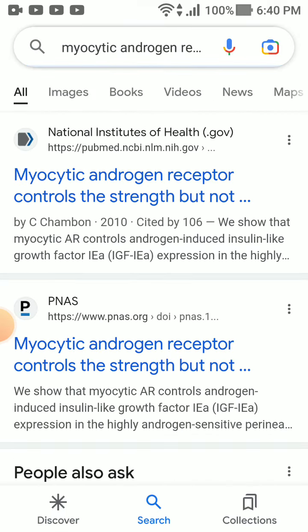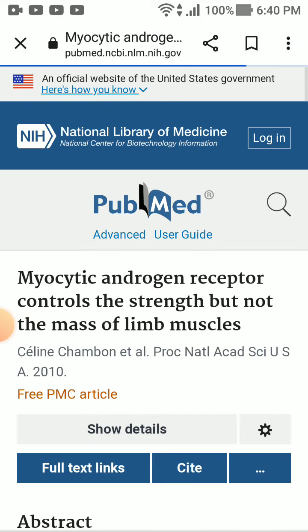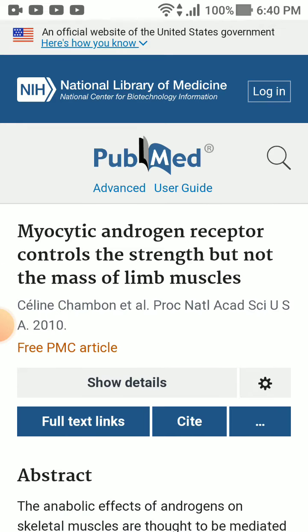Want to know why? Because the androgen receptor controls strength. It doesn't control the mass of the limb muscles, bro. It controls that strength. The force production gives you these androgen receptors more molecules to bind, and you get the force production. So you got a false sense of strength. You got better at lifting.